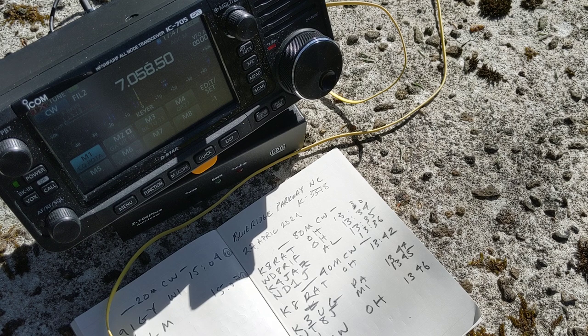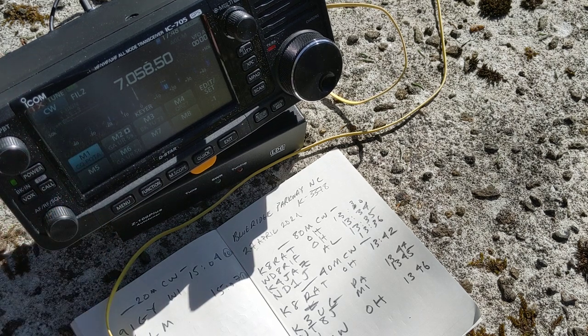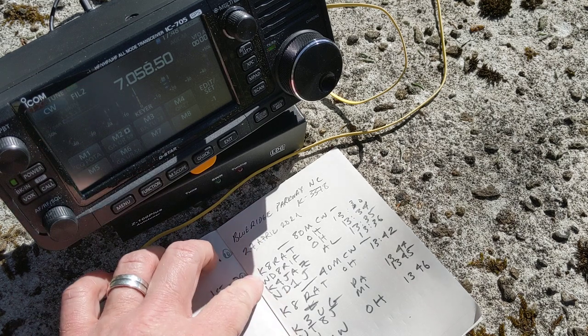POTA is a little more challenging than Summits on the Air to get your needed contacts for a valid activation, mainly because Parks on the Air and, I think, Worldwide Flora and Fauna both require 10. There is one cool thing though. See, Mike here.